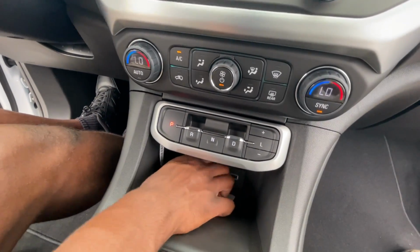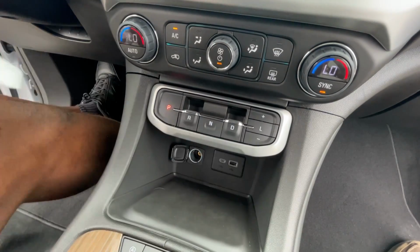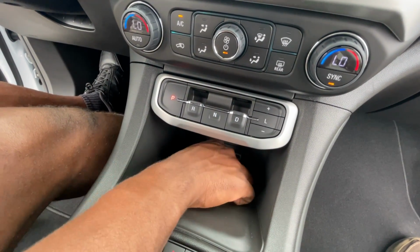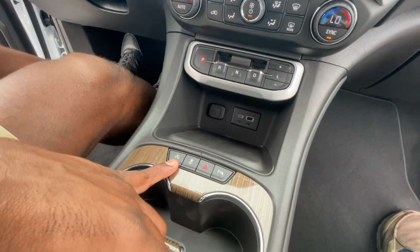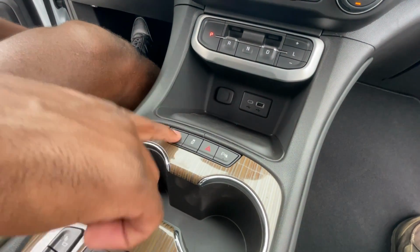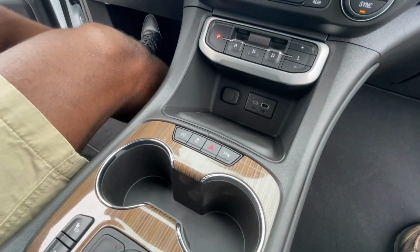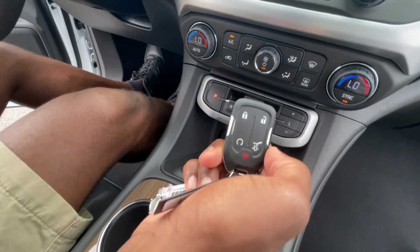And then down here we have a 12 volt, and then a USB-C, USB-A input. And then down here we have our auto stop toggle there, traction control, hazards, then our parking sensors we can toggle on there. And then here we have our key fob with remote start.